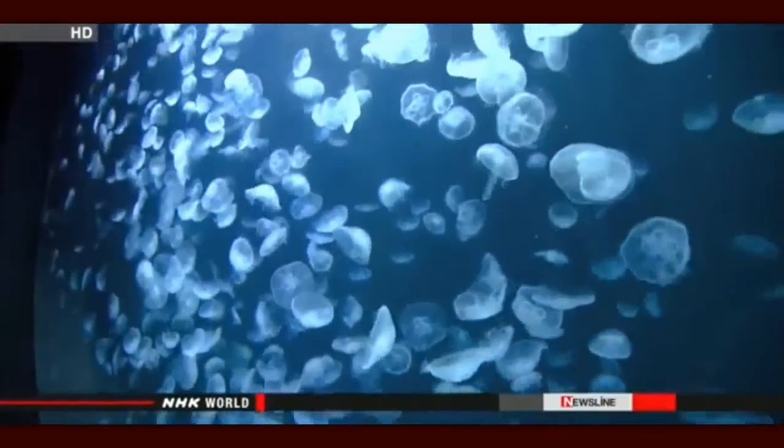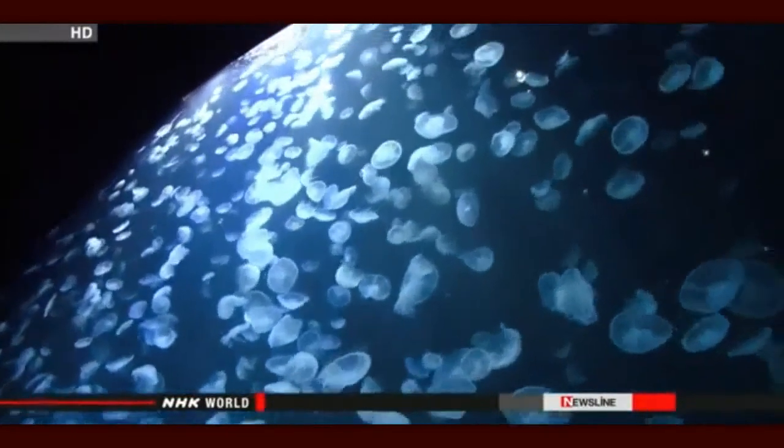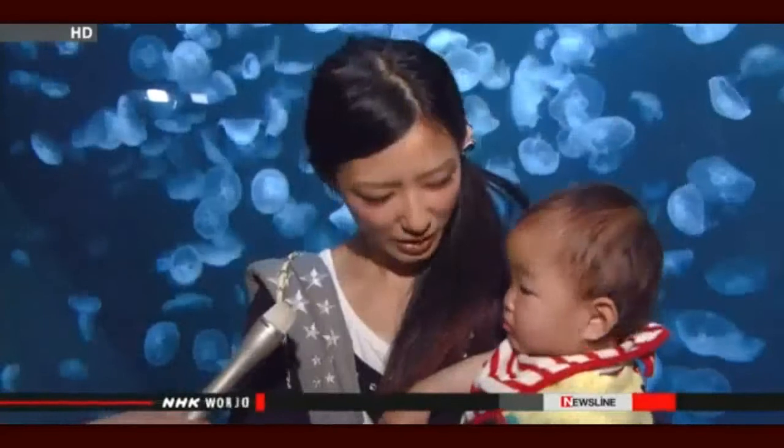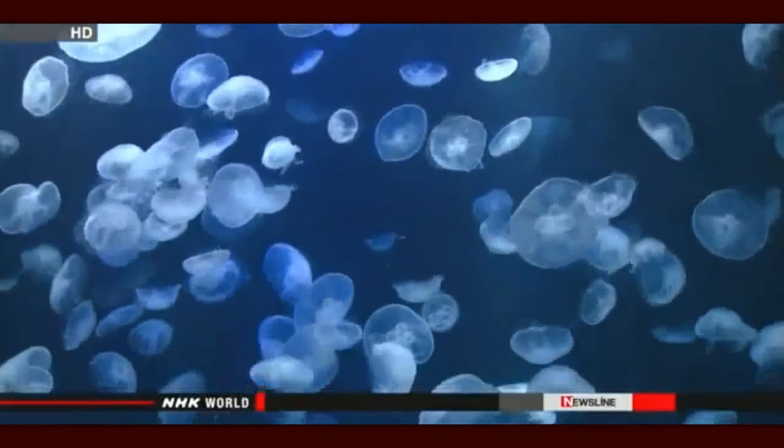Visitors can enjoy watching 2,000 moon jellyfish swimming in an ethereal atmosphere. The aquarium was surprisingly big. It's nice that we can enjoy many kinds of jellyfish. I want to come back as often as possible with my children.